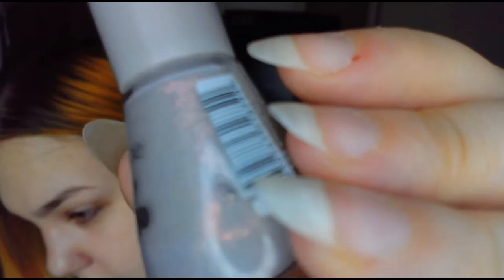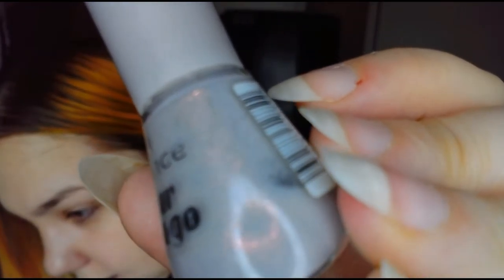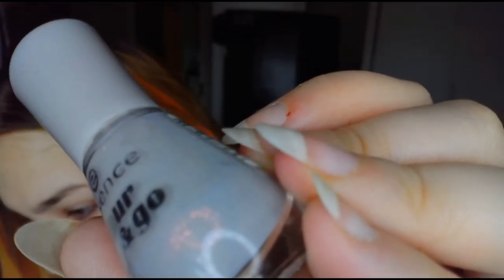Then we have the Essence Colour & Go nail polish that's supposed to be quick drying. It's called 142 Gray... apostrophe T to be here. I just love how they name their stuff. It's a gray nail polish, but it's so much more than that. Look at that. It's absolutely beautiful.